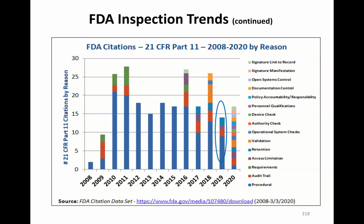And that oval on 2019 should actually be around 2020. Sorry for that. But 2020 is the one to highlight because that's when FDA really dug in and asked the right questions. And they will be doing that as they have gotten a lot more training. They didn't push for training at first because a lot of industry wasn't using Part 11 records or electronic signatures. So they didn't feel the need to do that necessarily, but now they realize that people are using this technology more often.